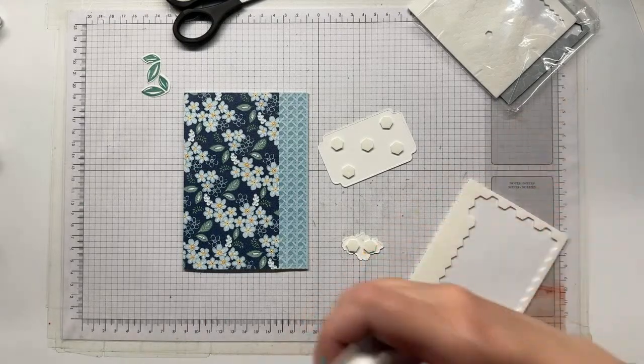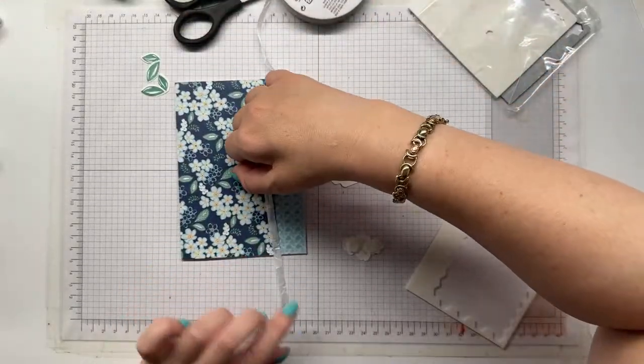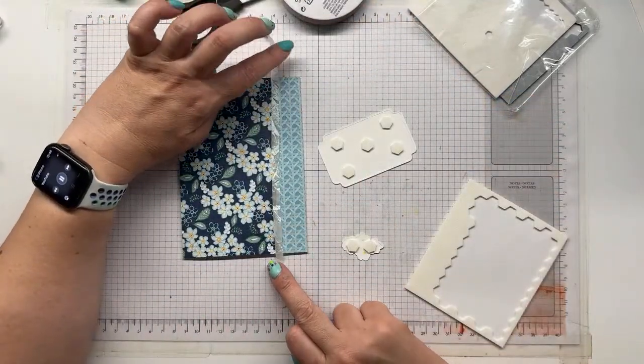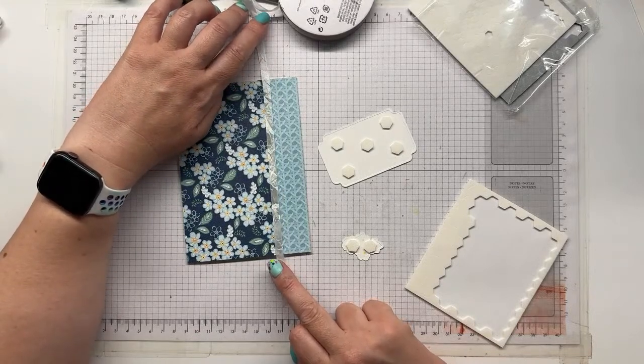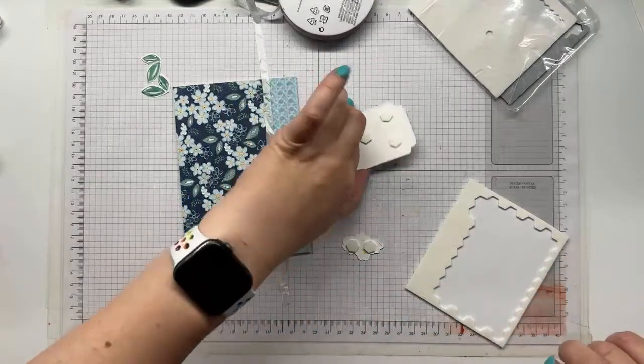Okay, so this is what the ribbon will look like. Actually, that works really nicely. It is not quite as opaque as what I thought it would be. Let me just look at it on screen. Actually, that adds a really nice texture because of the crinkle.